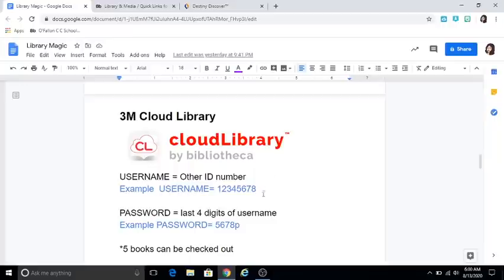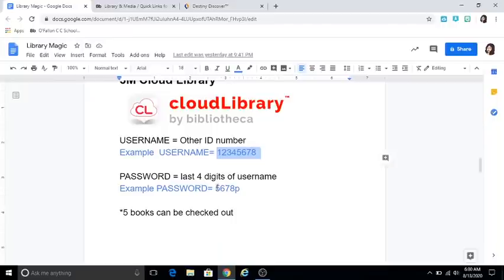So for this, we use our 8-digit other Skyward number again. Again, I have my user name example here, 1, 2, 3, 4, 5, 6, 7, 8. The difference is the password here. Whoops, I didn't need that little P there. Our password is the last 4 numbers of our username.